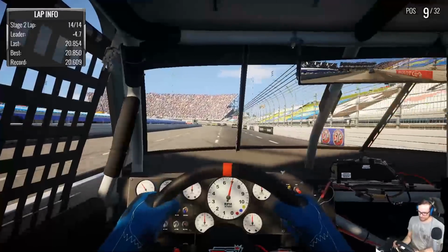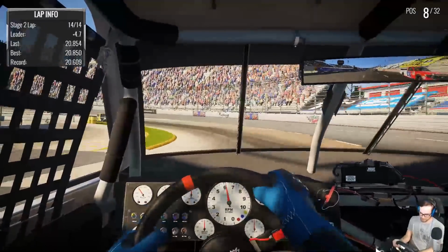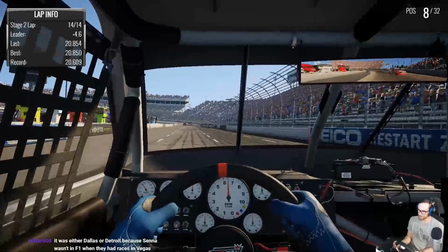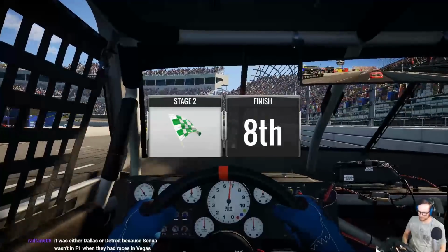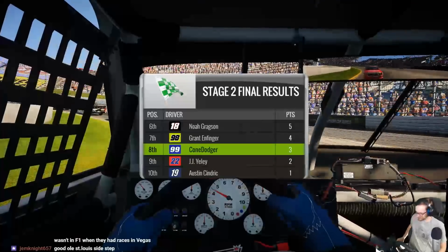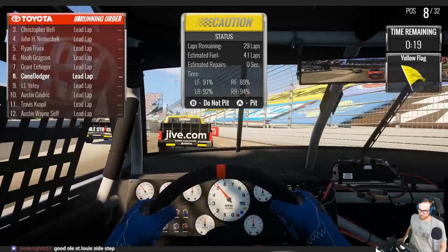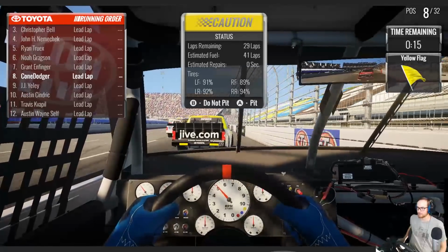Over under right there. I think that was well executed. Open breathing room, eighth place. Okay, I'm okay with that. We got some stage points. Nobody pitting. It's what I figured. And that is good news for us. I think we can easily get a top five out of this.